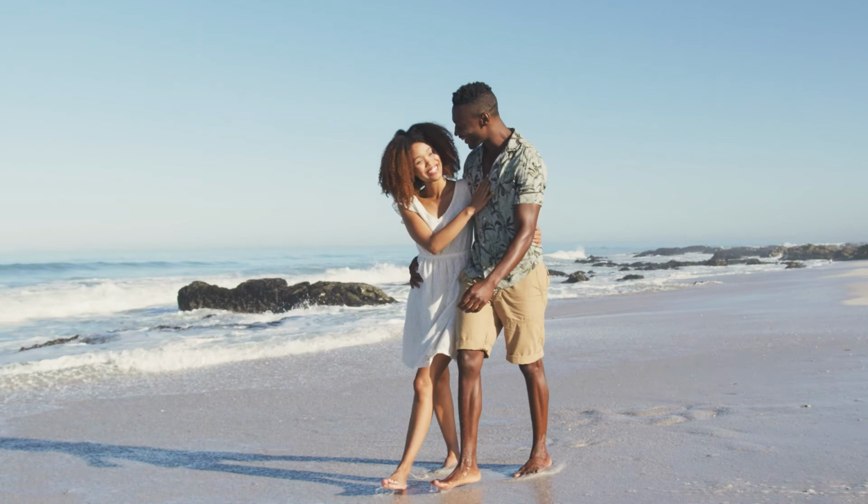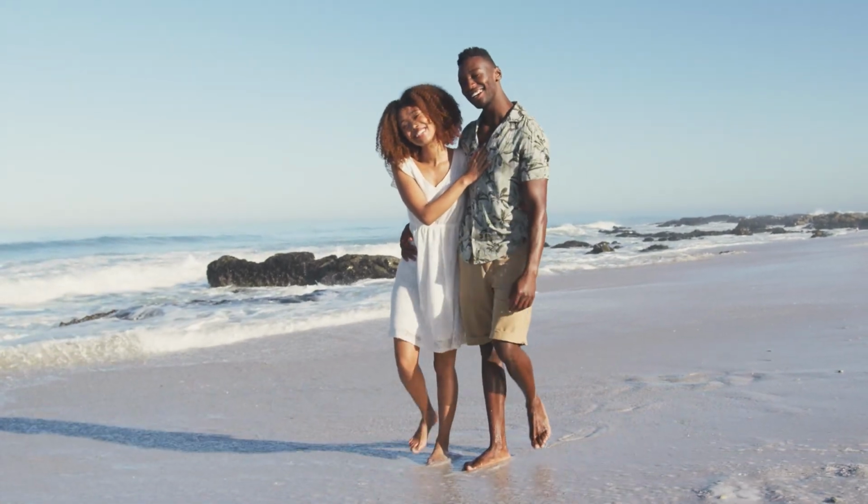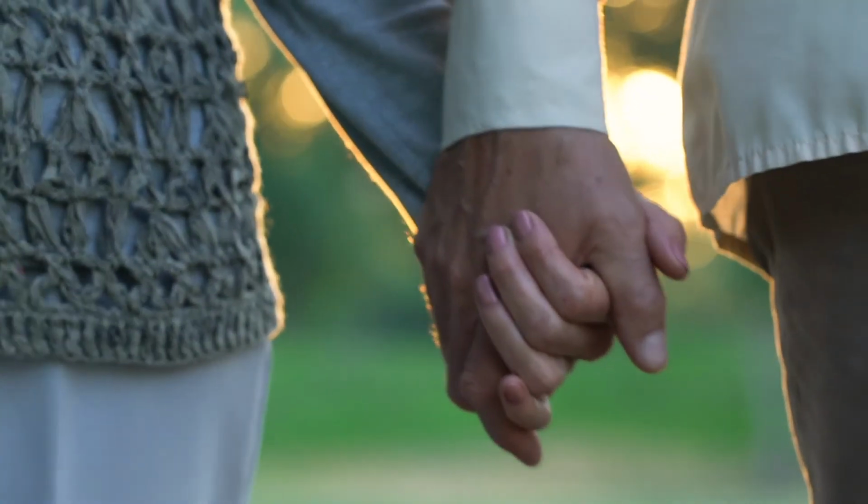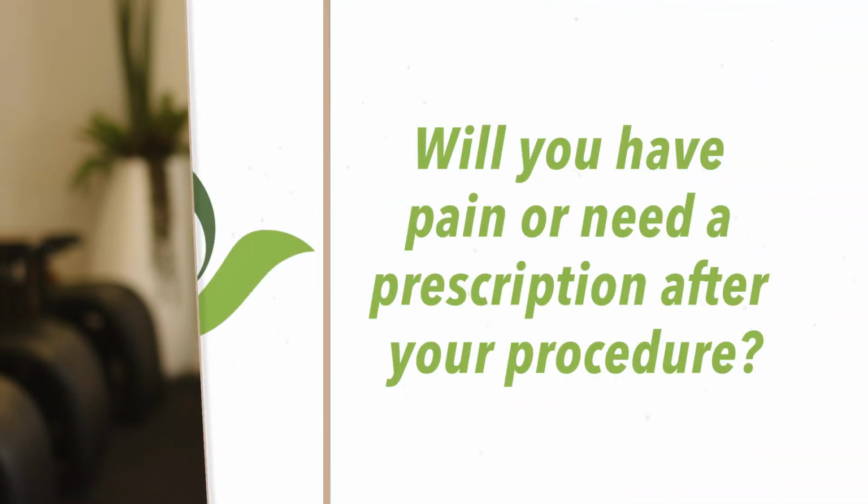Walking or light activity is fine. However, we ask that you avoid cardio exercise or any activity that raises the heart rate for the first 4 or 5 days. We definitely recommend not smoking. But if you need to, we prefer that you avoid smoking for the first 24 to 48 hours, as that will delay wound healing and lead to dry socket if a tooth has been removed.